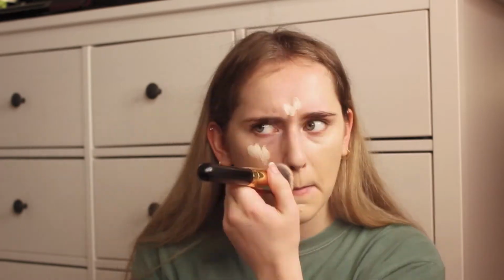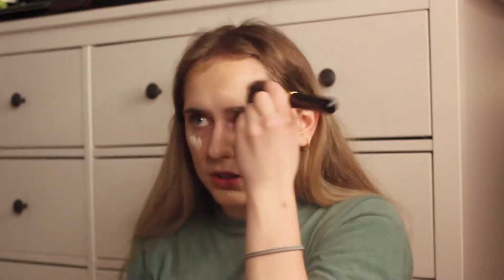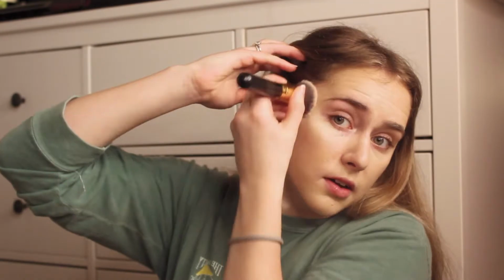I think I've always used brushes. I've tried to use beauty blenders, but I just haven't gotten the hang of it, honestly. Not that I'm good at using brushes either. Okay.